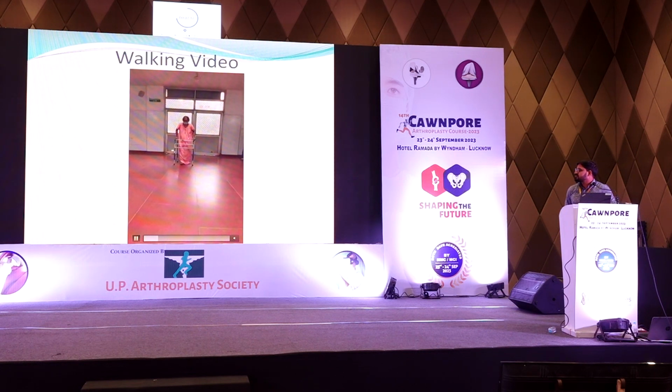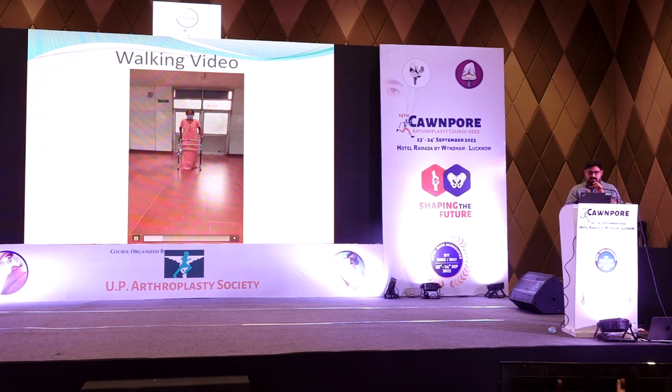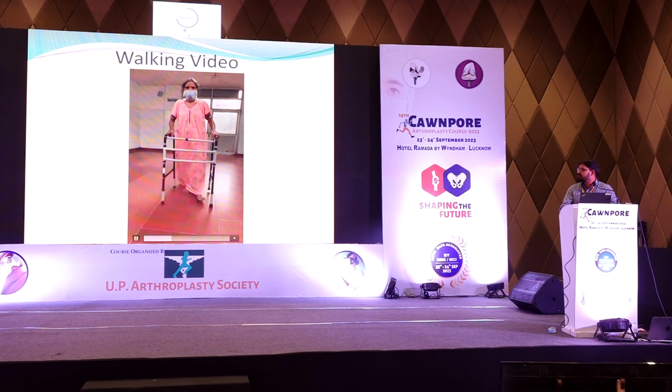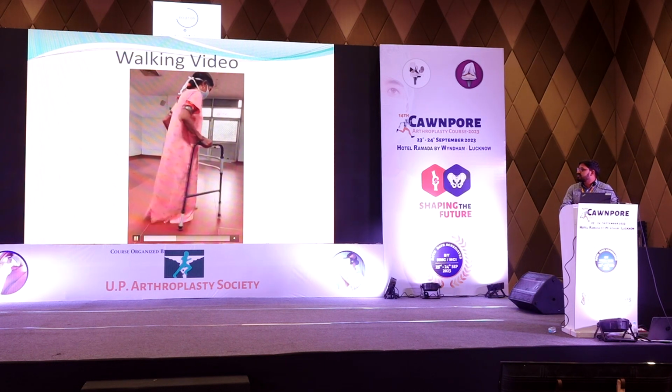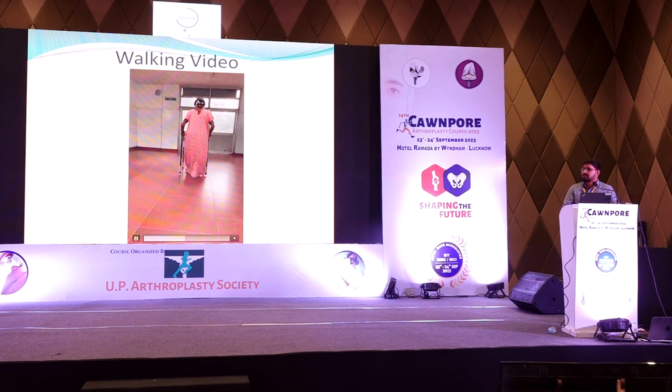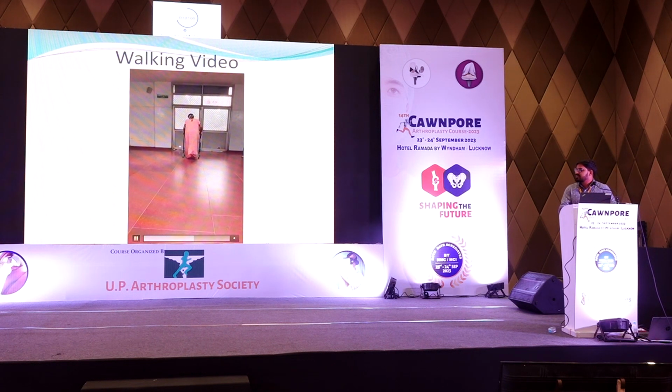What was the size of the Solution stem used? Sir, 14. The sizes available are 10.5, 14... Okay, thickness is 14, good. Good fix, 8, 10, 12. How many months post-op is this? Sir, one month post-op. We have done it just now, last month.